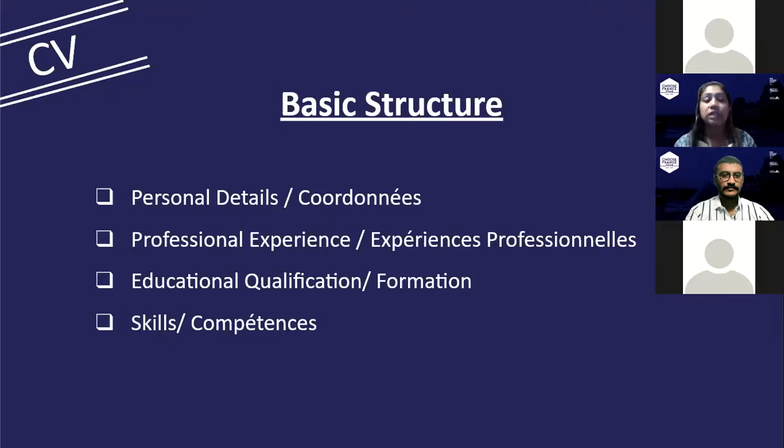This is how it works. The first part of a CV has to be your personal details. The second part is your professional experience, or like in a French CV, it's expérience professionnelle. The third section is your educational qualification or formation. And the last part is your skills or the competence.